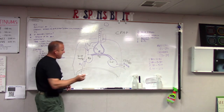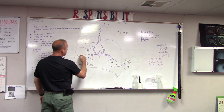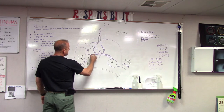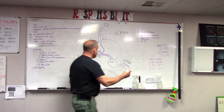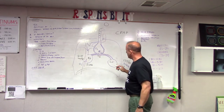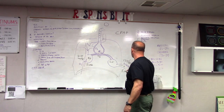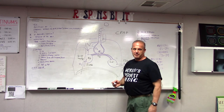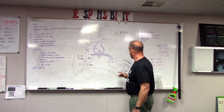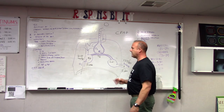Let's pretend we have 5 liters of blood coming into the right heart, pumped into the capillaries, exchanging gas, and coming out to the left ventricle, and the left ventricle pumps out 5 liters per minute. Everything's hunky-dory. These numbers are, of course, approximate. They change with size and other things, but you get the idea.